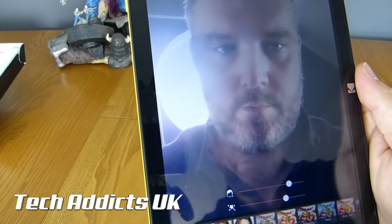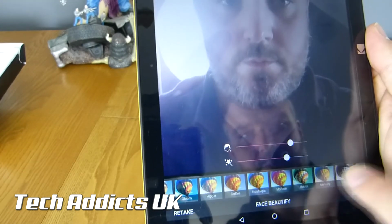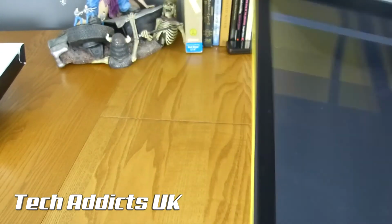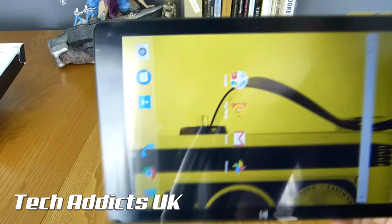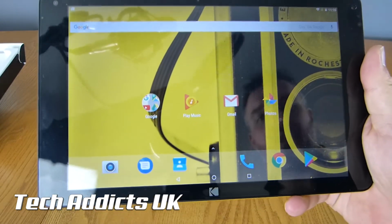Right, so there's all kinds of filters along here for your food, for your face, for hot air balloons, and whatever you happen to be taking pictures of. The front-facing camera isn't that bad, but we'll get into this. We'll do a full review and hopefully have it up on the site in the next couple of weeks.